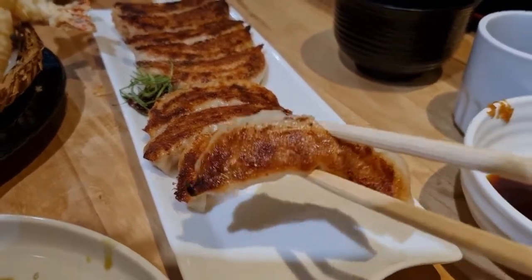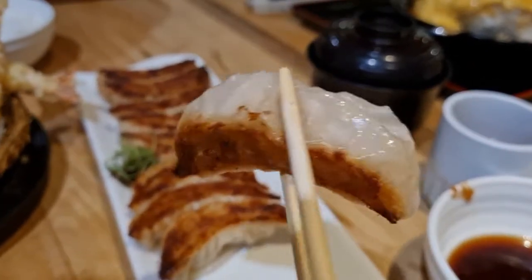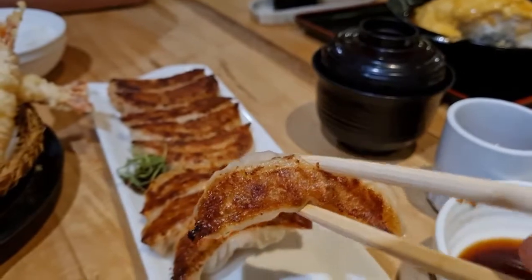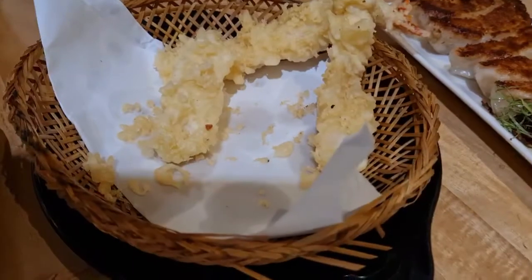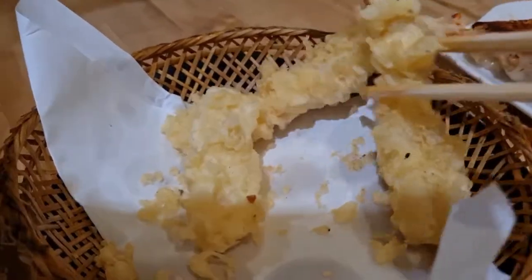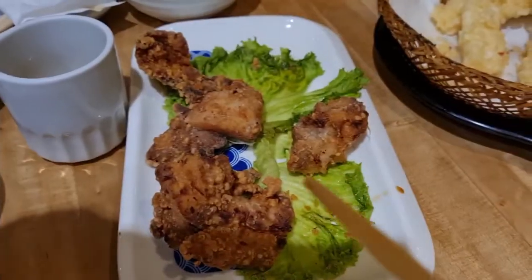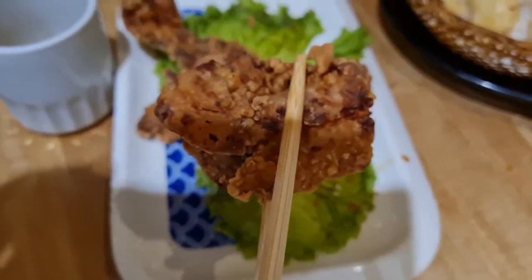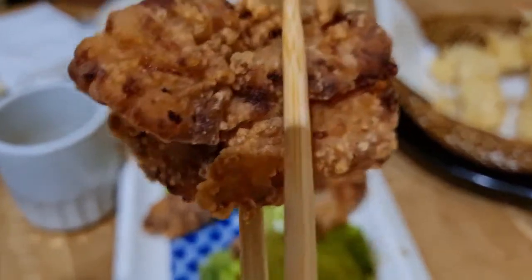And after this, we have gyoza, and of course everyone knows gyoza, and this one is also really good, and it tastes also delicious, and of course the price is really reasonable. And of course, if you can see, we have this tempura, and they have a vegetable tempura, and it's also with mixed vegetables. And if you can see this one, it's a famous one, it's karaage. It's a very well-known karaage in Japan, but this one is also delicious and you will enjoy the food.